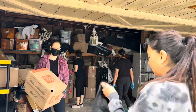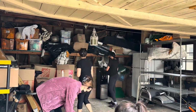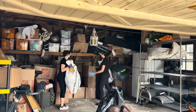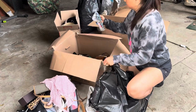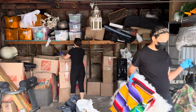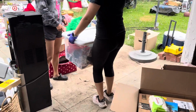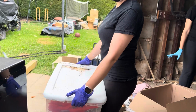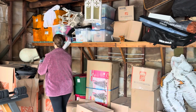I don't know if it seems this way to you, but we're actually having so much fun getting to work on this space with our client. We get to learn so many things about our client through all of their possessions, and it truly is like a treasure hunt getting to go through everything. And although so much of this was trash and donations, there were really some gems that we found in this space, and I'm really excited that I'm going to get to share some of those with you later in this video.